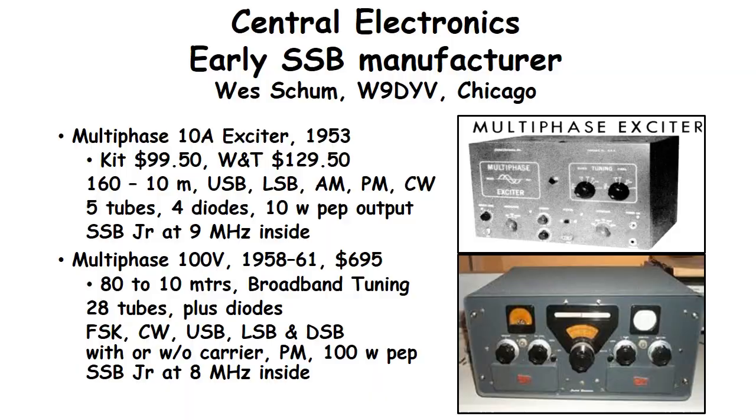One of the very earliest successful commercial manufacturers of single sideband exciters and transmitters was Central Electronics, headed by Wes Schum out of Chicago. The Model 10A multiphase exciter came out in 1953, and it was at the right price at $100 for a kit or $130 wired and tested, and it had the right performance. It covered all the way from 160 to 10, not only with sideband but also with AM, phase modulation and CW, and it had 10 watts of PEP output, and believe it or not, there was a Single Sideband Junior inside running at 9 megahertz. That's how it started its phasing signal.